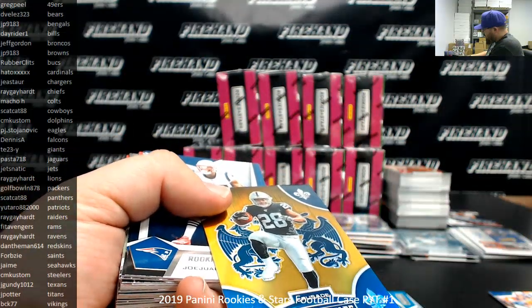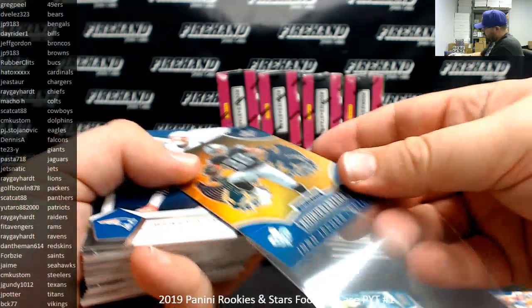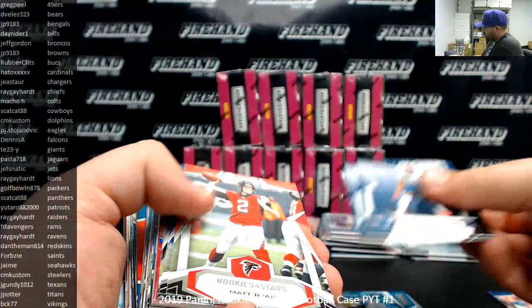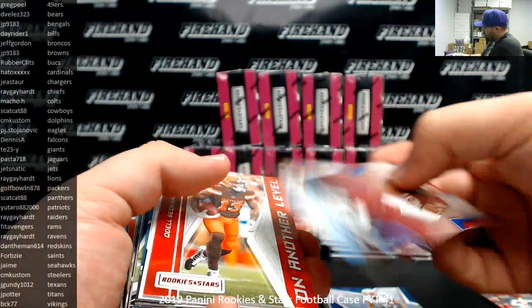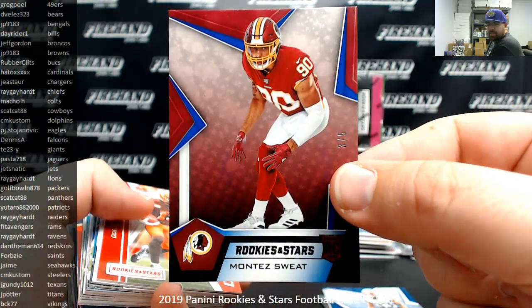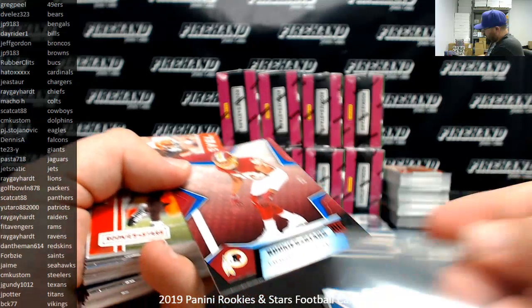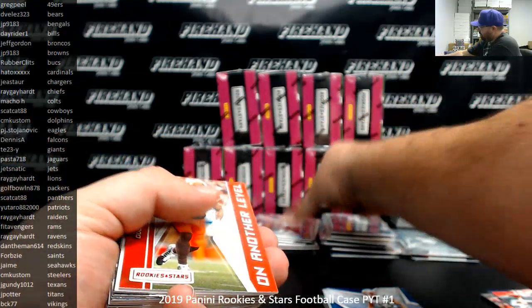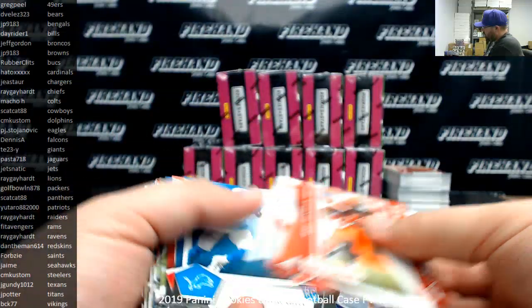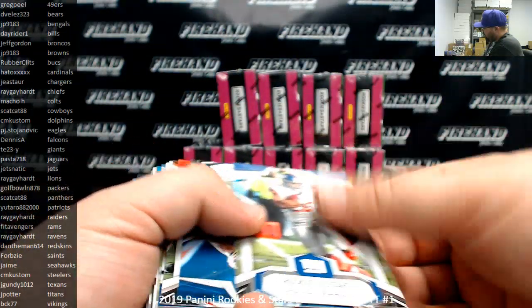Like I said, we're only 5 boxes in. How many times have I mentioned cards number to 10, number to 5? 1 out of 10 on Josh Jacobs. Like I said, a lot of content in this. Black foil, number to 5, Montez Sweat, Redskins going to Dan Aman. I think that's already our third rookie black parallel number to 5. So yeah, this stuff can get pretty loaded.